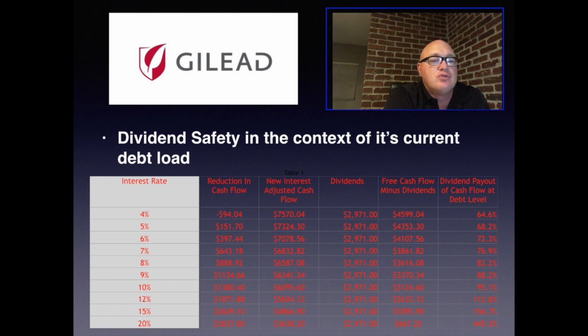They pay dividends of 2.97. So the cash flow minus dividends is 3.124, which means they'd be paying at 10% about 95% of their cash flow in dividends, and that's obviously not sustainable. That's too high. And in fact, if the company went to 12% interest, the company would be paying more than 100% of their cash flow in dividends, and that's obviously a recipe for disaster.